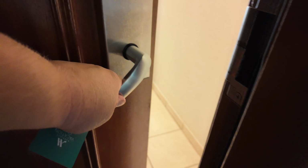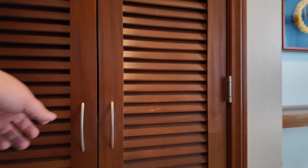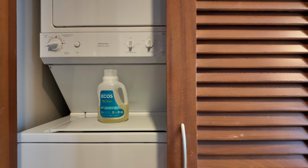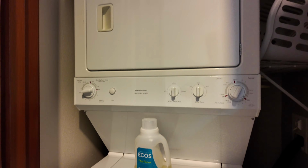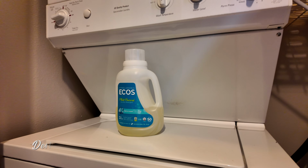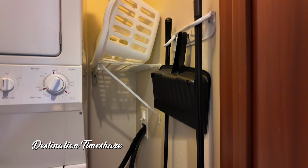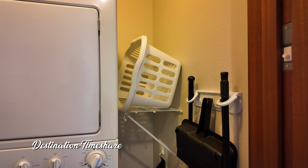Okay, so I've come into the 1-bedroom side of this 2-bedroom lock-off unit here. This is the 6101 unit. As soon as we come inside the door here, we have a closet, and we do have in-room laundry. It looks like they either provide laundry detergent or maybe the prior guest left that behind. I'm not too sure. We actually have our own with us. We also have a sweeper over here, dustpan and broom, as well as a laundry basket.